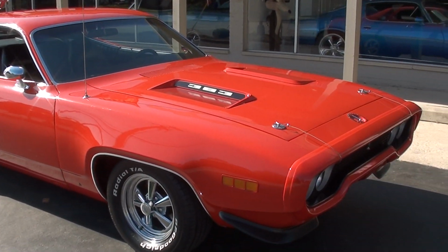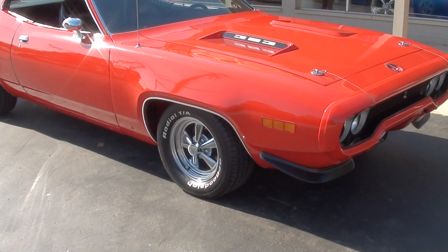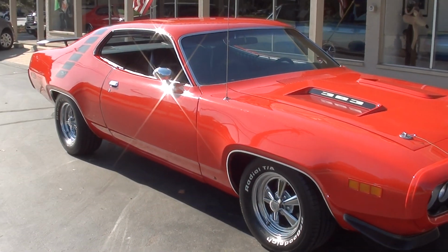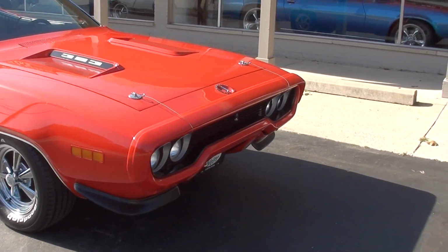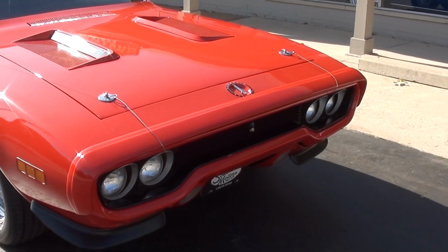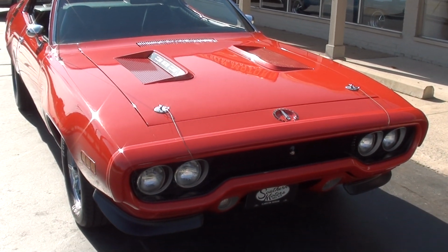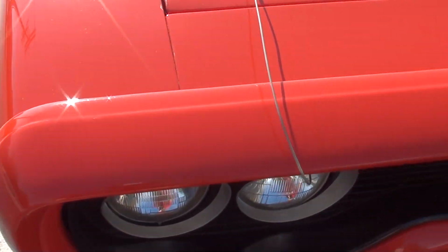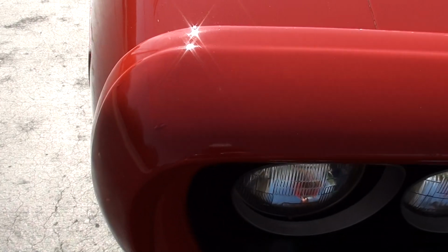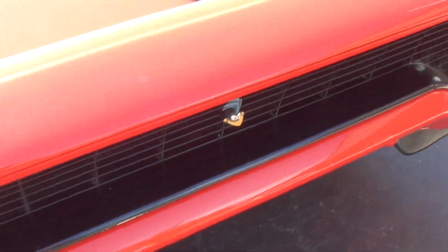Matching numbers, 383 car, factory red car, factory air. I love the BF Goodrich Radial TAs all the way around it with the bigger Cragars on it with the knockoffs. You can see it's got front and rear enduro bumpers. That's pretty rare. It's also got air that blows ice cold. It's only got about 3,000 miles on the restoration too. Again, you can nitpick some stuff. You're going to see some little touch-up marks. There's some cracks in the enduro bumper, but very nice, man.